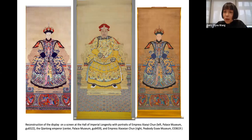And we were able to actually reconstruct digitally the display context. In the center is the Qianlong Emperor aging. He's probably in his 80s, or maybe 70s. And then you see on his left-hand side, that was Empress Xiaoxian. And that's why left is on his left.